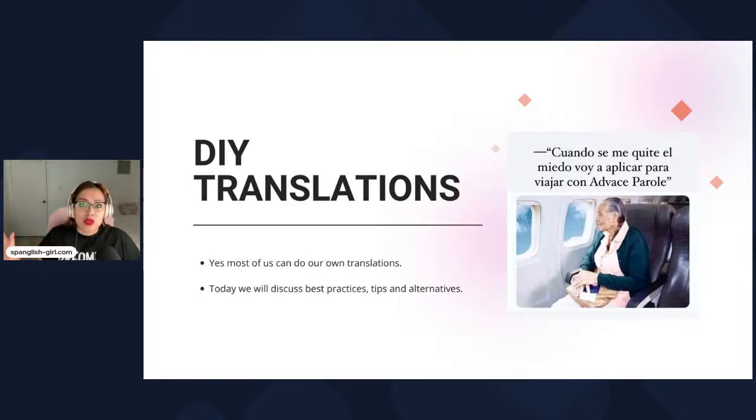Todos los documentos, every single document that you submit to USCIS must be accompanied by a translation if it's not in English, right? So if you submit a document that is in any other language, you're going to have to accompany it by a translation that is in English. And every single translation has to be certified.